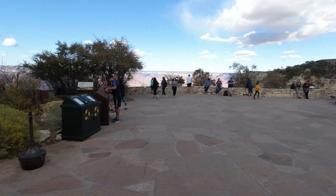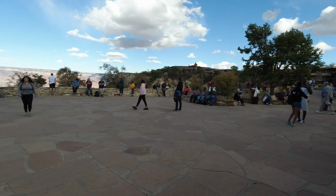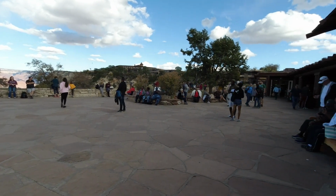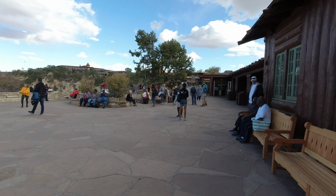And then you turn around and you hear the noise, and then you see the human obstacle course that you've got to negotiate to get anywhere away from the rim. The canyon is really crowded. It was really crowded for a Columbus Day weekend in mid-October.